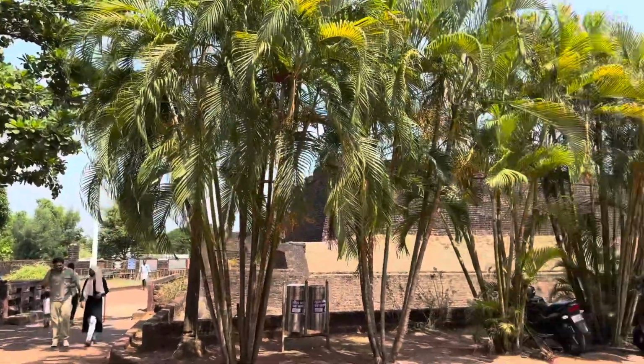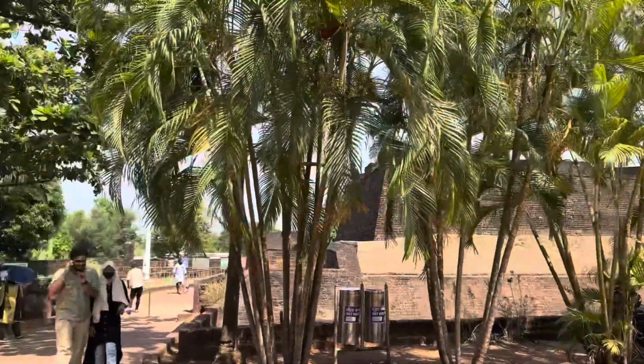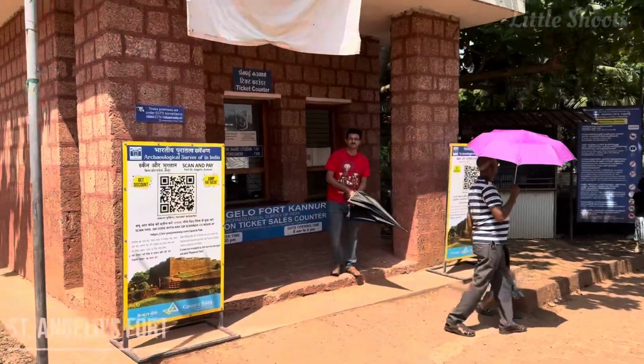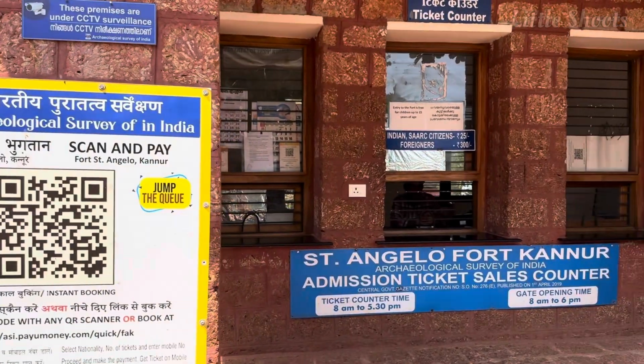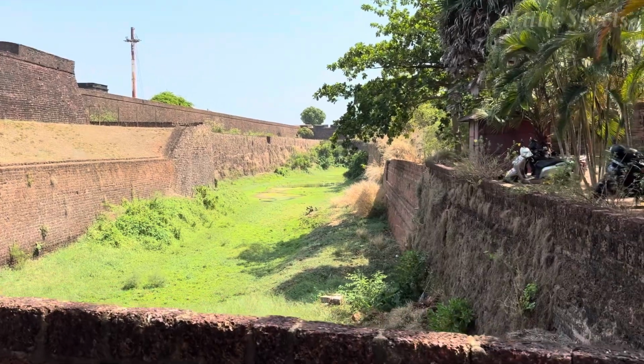On our third day trip of North Kerala, we are exploring St. Angelo's Fort, which is in Kannur, also known as Kannur Fort. This is the ticket counter and parking lot. For kids under 15, it's free, while for adults, you need to pay 25 rupees. The fort timings are from morning 8 am to 6 pm.